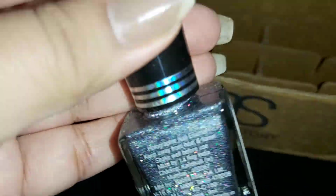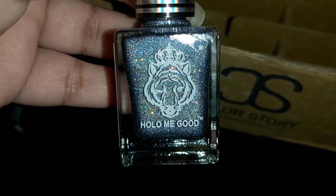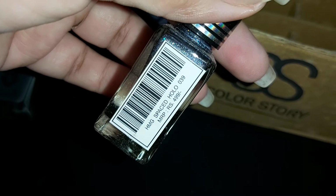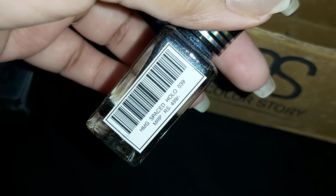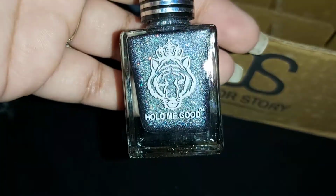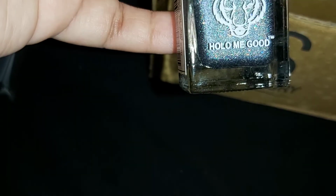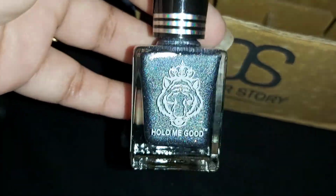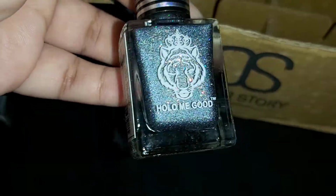Well, the last nail polish which I got from Laroy is from their Holo Me Good collection. As you can see, it is another holographic nail polish. The name of this nail polish is HMG Holomi, which stands for Holo Me Good, Spaced Holo 039, and it retails for 499 rupees. It is a spaced holo nail polish. So I guess instead of linear, it might give a linear plus scattered holographic effect. And see how beautiful it looks.